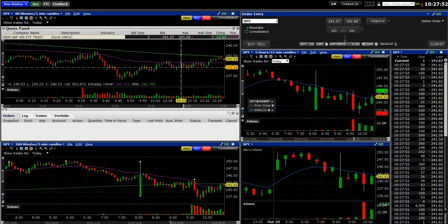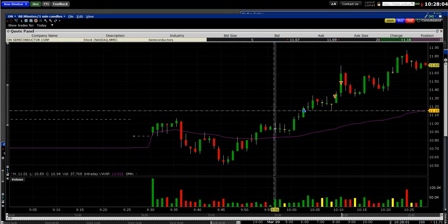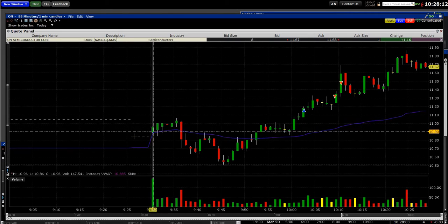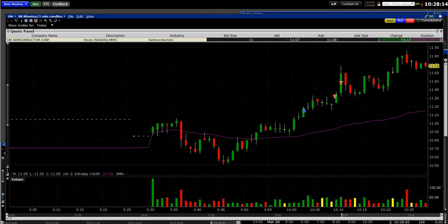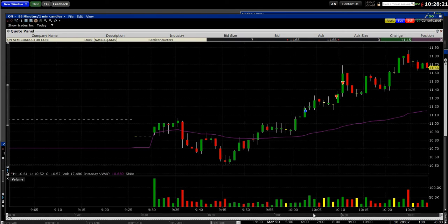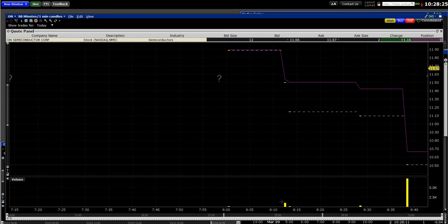So I was looking at a lot of stocks that were moving up with some volume. And one that crossed my path was a semiconductor. I think I've traded semiconductors more successfully than really anything, especially MU and AMD. So I saw this, and I liked the fact that even though this wasn't a pre-market mover, because you see there's really no volume in the pre-market. If you go back, it's very thin. There's like nothing there.